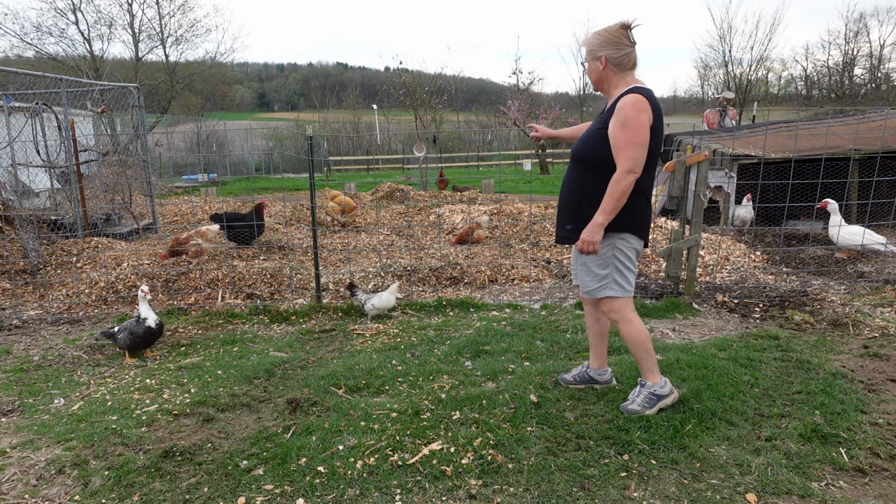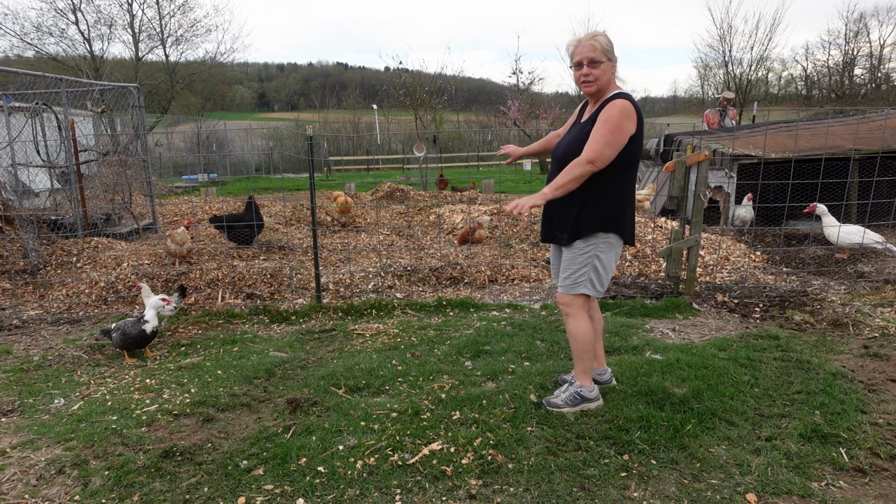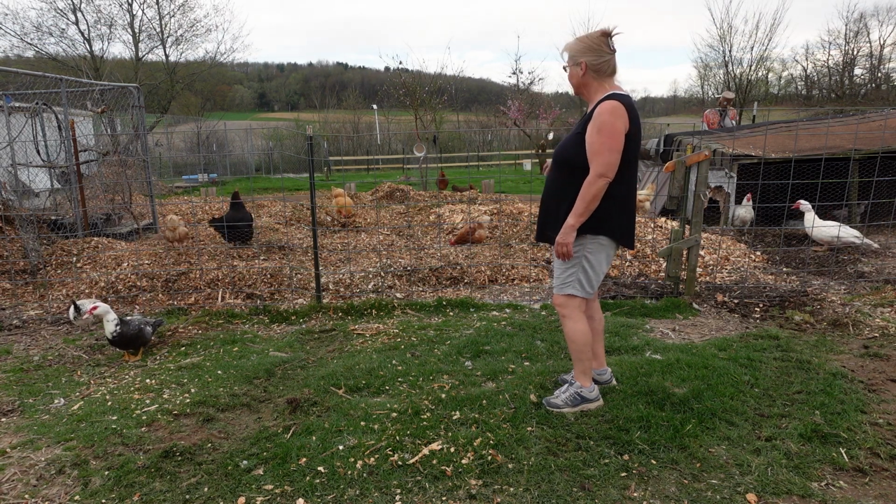Now what we'll do here, this pile, the chickens will take care of most of that, so that'll give them things to do. I might spread some of it a little bit, but I'll let them take care of this.